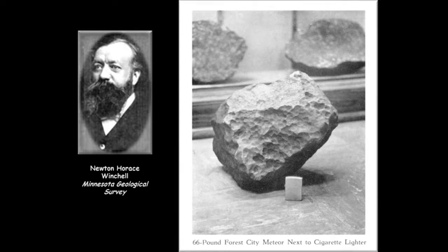He took it under his arm, jumped on the next midnight train to Minneapolis, hauled it up to the University of Minnesota, and buried it into the ground under a storage shed. And that's where it sat for several years as it went through a lot of litigation and eventually ended up in the Iowa Supreme Court.